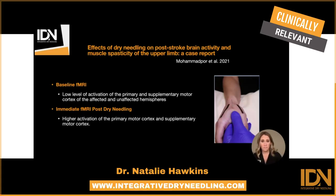Her mom had heard that I did dry needling on people and asked if I could influence her motor function using it. And I thought of this case report that I had stumbled upon that was written in 2021. They took an individual who had had a stroke 2 years ago and performed dry needling on his thenar eminence on his right upper extremity, the involved side.